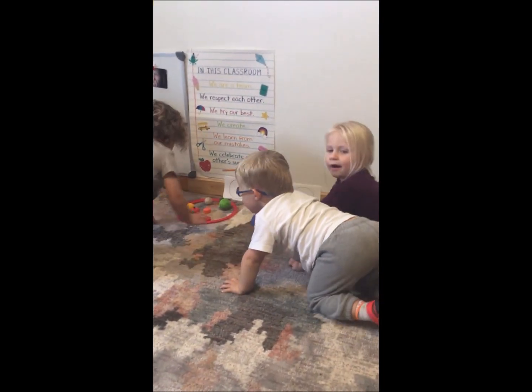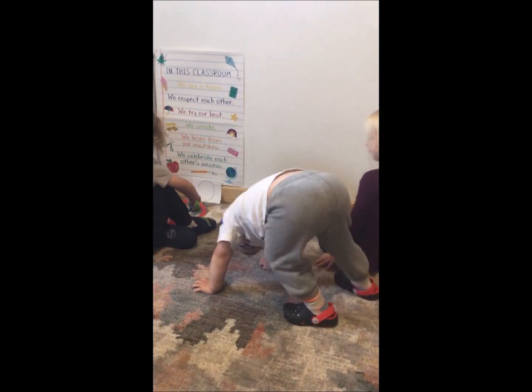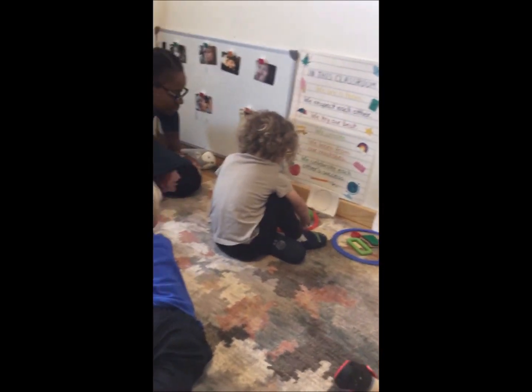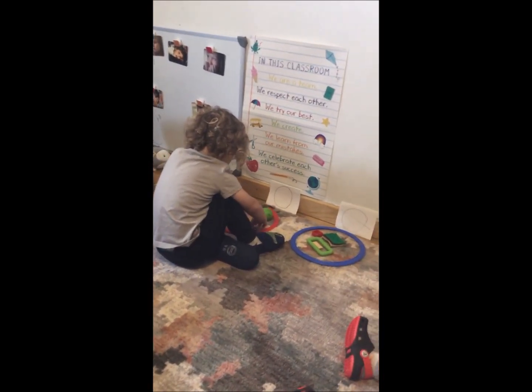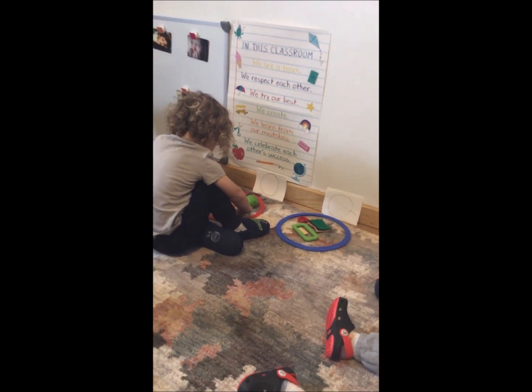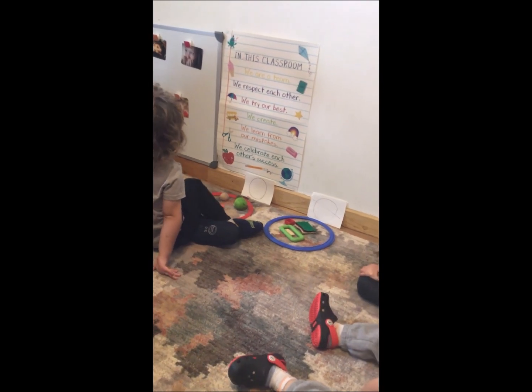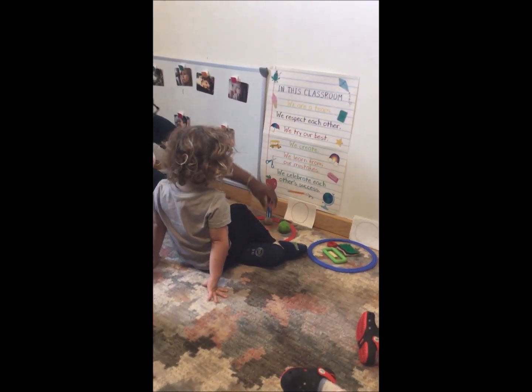Sean, you're going to be next. Where are you going to put that? Do you think it's round or not round? Not round. Nolan, what do you think? Oh, he says the dots on here are round. He is correct. The dots on here are round.